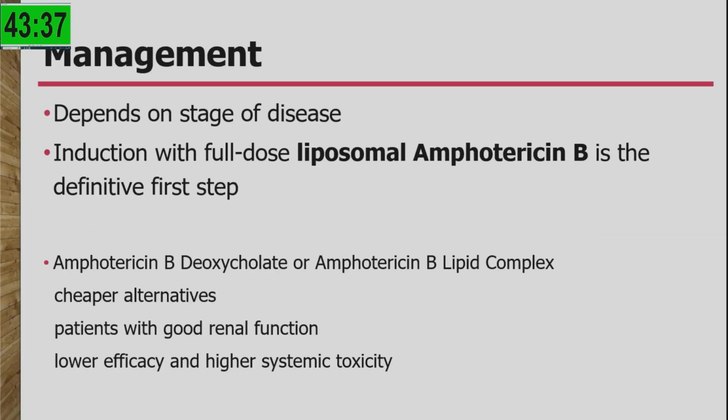Now we'll move on to the management. It depends on the stage of the disease. So the definitive step will be induction with full dose liposomal amphotericin B. There are other alternatives which are cheaper but have lower efficacy and higher systemic toxicity.